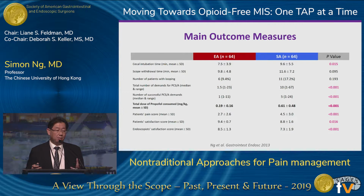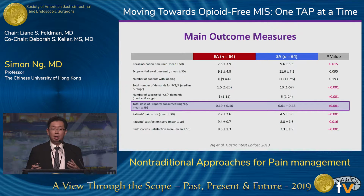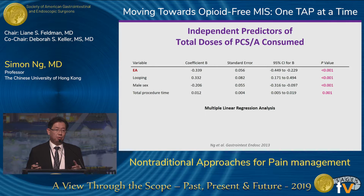So this is the main outcome measure, a very busy slide, but what we found was that the total dose of propofol the PCA consumed was significantly lower in the electroacupuncture group when compared with the sham acupuncture group. The acupuncture group also had much lower pain scores and much higher patient satisfaction and endoscopist satisfaction scores. We also performed a multivariate analysis, and we found that among all the other variables, electroacupuncture was associated with much lower consumption of patient-controlled analgesia.